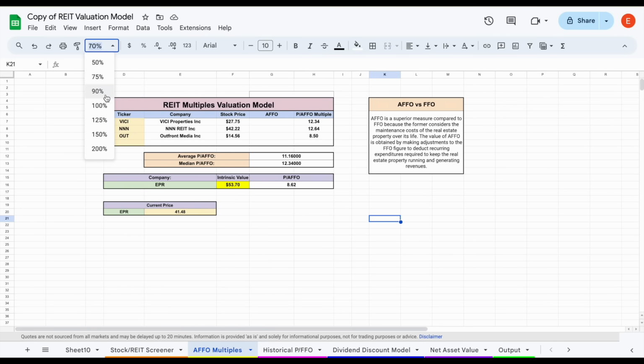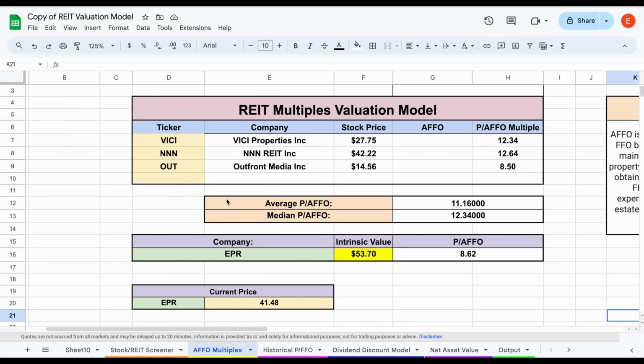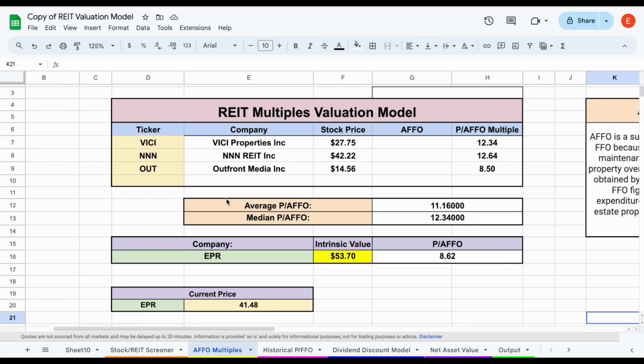Basically the idea behind this is we should be able to value a company based on how the market is valuing companies that are similar in structure. So we can see we don't have perfect comparables in this example because EPR is pretty unique. But Vici Properties, it's probably a fair comparable. Price to AFFO of 12.34, NNN 12.64, and Outfront Media 8.5. So the average P to AFFO ratio for these companies is sitting at about 11.16, but EPR is sitting at 8.62. So if we applied the same average price to AFFO to EPR, we'd come to an intrinsic value of $53.70, which is quite a bit higher than that current trading price for this company.